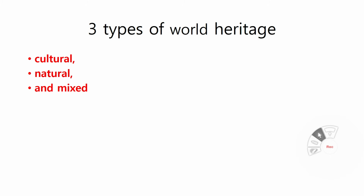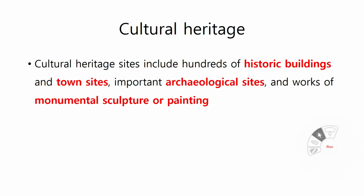There are three types of World Heritage: cultural heritage, natural heritage, and mixed heritage. Let's look at cultural heritage. Cultural heritage sites include hundreds of historic buildings and town sites, important archaeological sites, and works of monumental sculpture or painting.